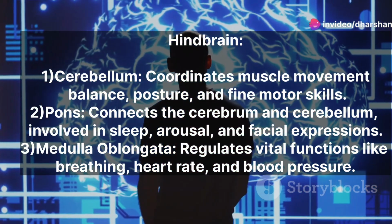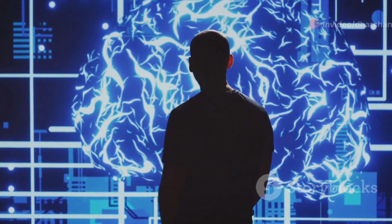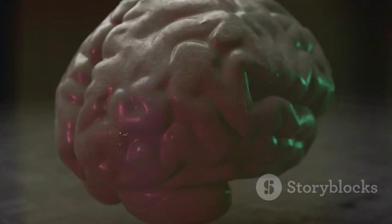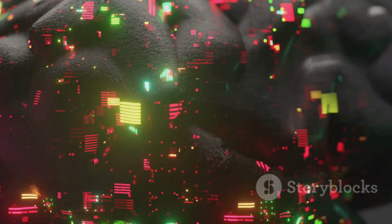The brain is constantly receiving information from our senses and using this information to update our understanding of the world. It is a truly remarkable organ, and we are only just beginning to understand all its complexities.